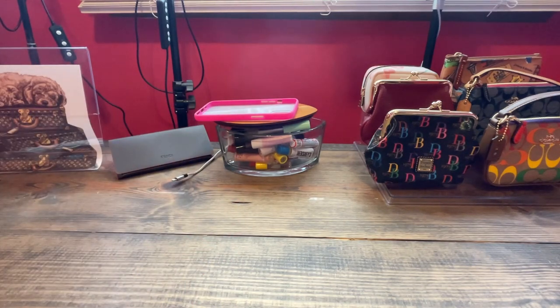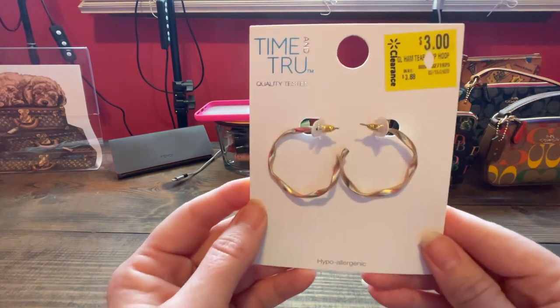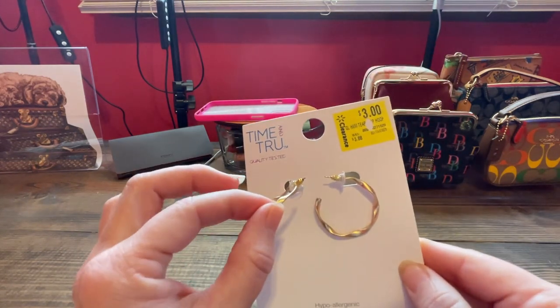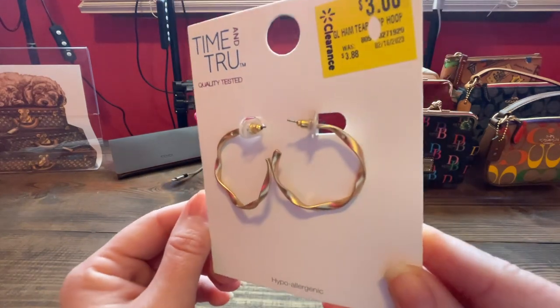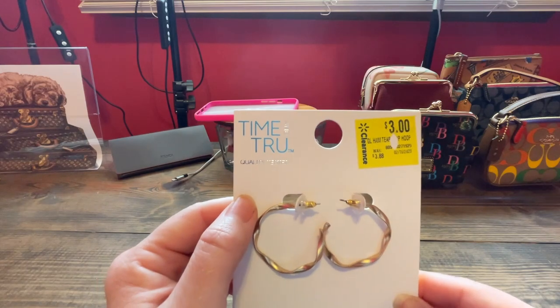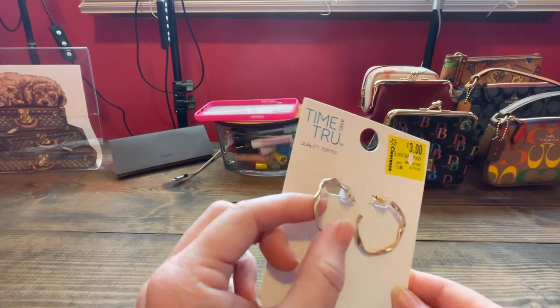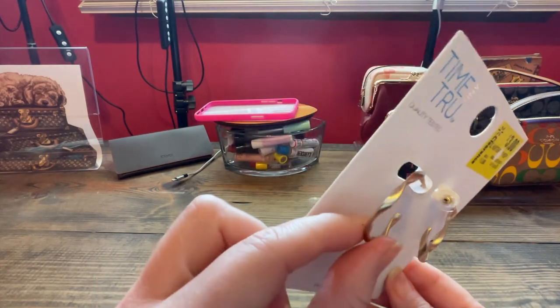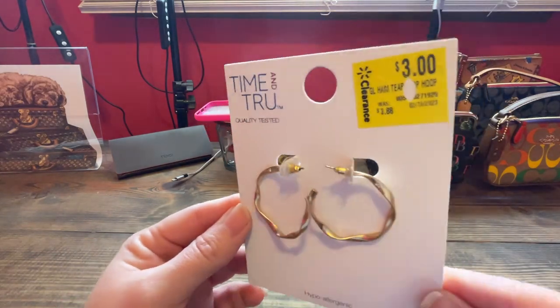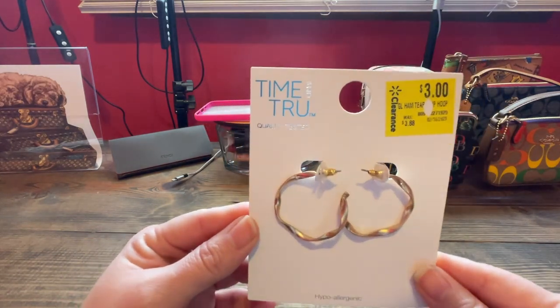While in the jewelry section, I found these cute Time and True hoops. It's not bright gold. I don't know how to explain these hoops, but they're so pretty, and they were $3. And yeah, got a little wave in them. Super cute. So you'll probably see these in a video coming up from Time and True.